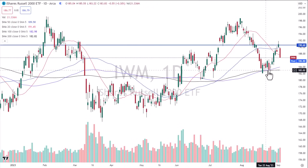You get below these moving averages over here, start closing daily below these moving averages around these lows from the 25th of August, and guess what? Irene's coming to dinner. 184 is a super important number. Write it down, put it on a sticky note.